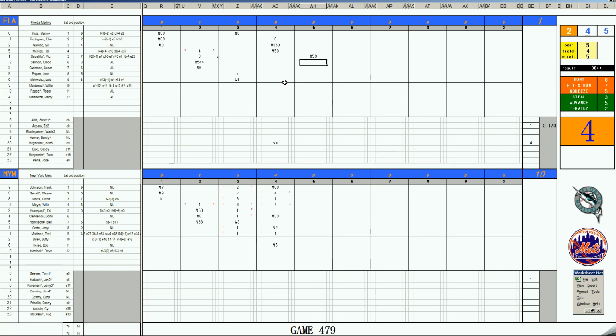Chico Simone, 2-9. Single 1-8 is single. Cesar Gutierrez, 59, second C. Runner at second for Pagan. Rolls first. Bottom of the fifth, it'll be Bud Harrelson. 58, triple 1 to 10 double. It's a triple. Jerry Grody, 2-5, grounds to third.